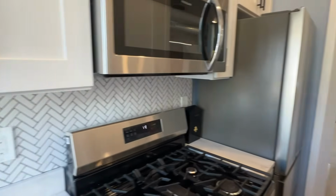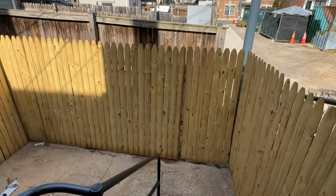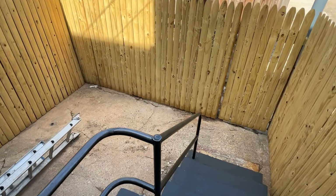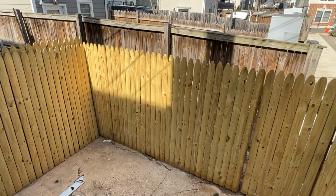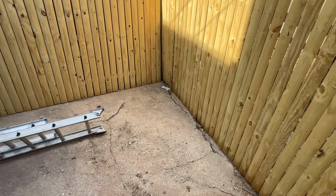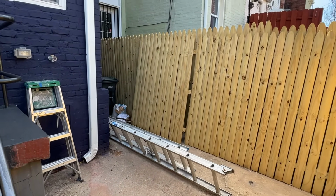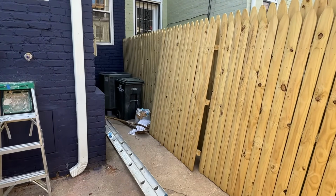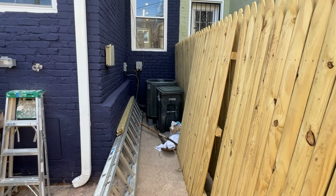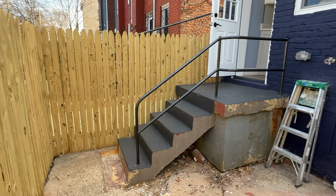And let's take a quick look outside. See the patio. You can see this was painted. I think we had a bunch of shopping carts all around. We got the new fence here, and you could put some furniture here. You could have a little table, maybe a couch. Definitely need to clean this up a bit, but you do have some space to work with here.